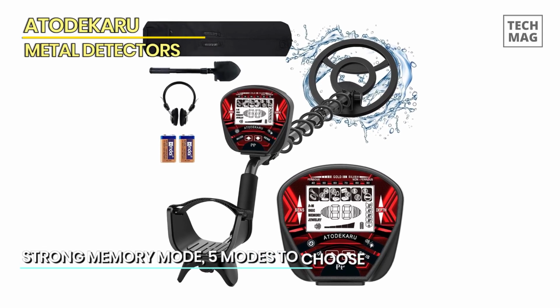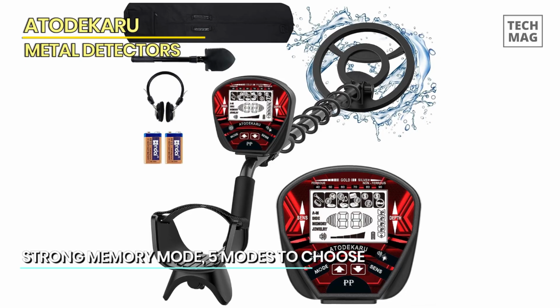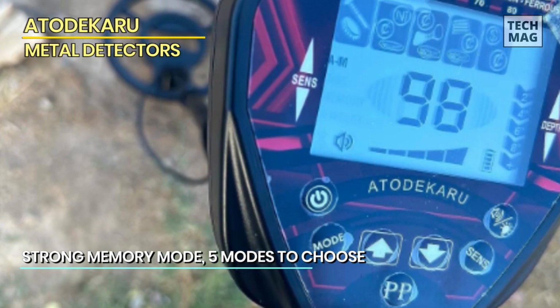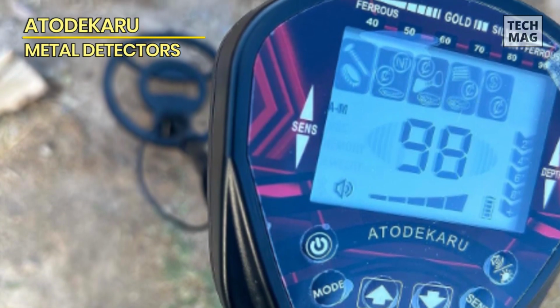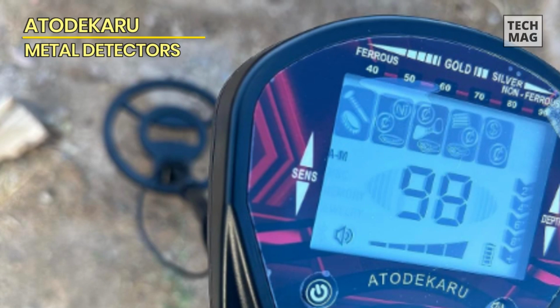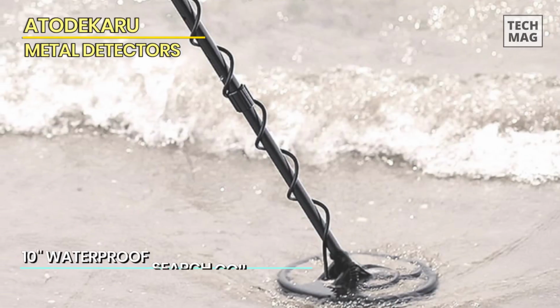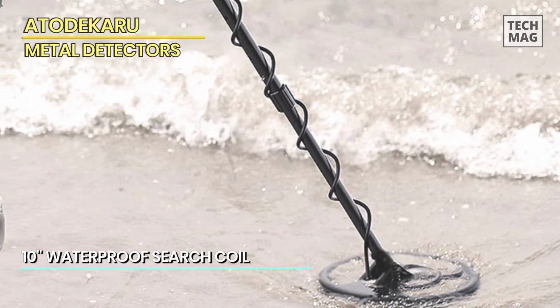The bigger screen allows you to easily identify the type of metal and its depth, providing crucial information for your treasure hunting adventures. What sets this detector apart is its strong memory mode, which lets you save your favorite settings for quick and easy access. No need to recalibrate each time you head out. Simply recall your preferred settings and start detecting right away.